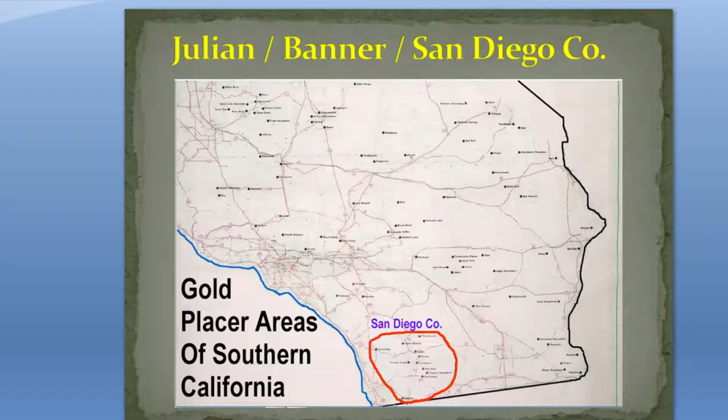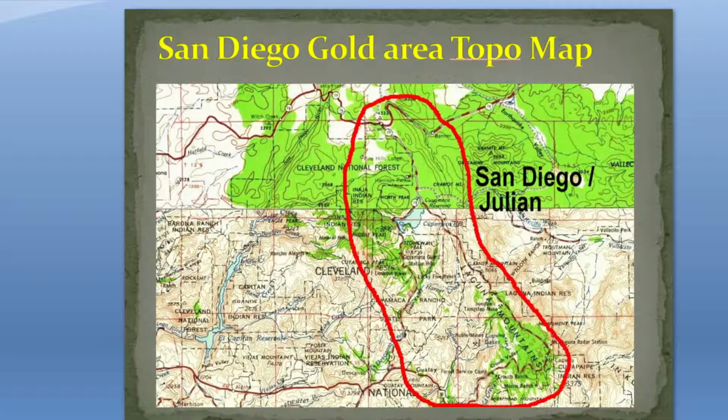Another area that we can take a look at here is in San Diego County, with a special emphasis on the Julian and Banner area. Here's a more close-up map of it showing the area. Cuyamaca also had some gold mines, and the mines continued on further south. There's quite a bit of mining here, especially in the Julian and Banner area. It really was mostly hard rock, but there was some good placer taken out of this area too.